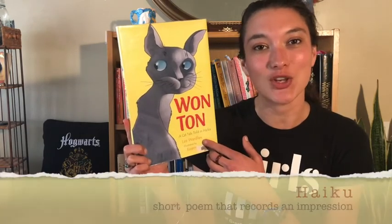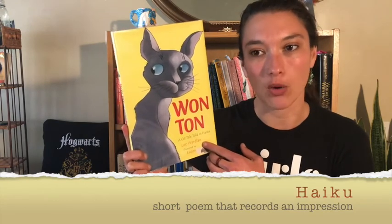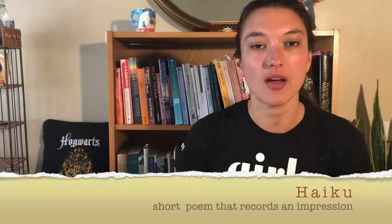Hello, everyone. Today I found a really cool book in the library. It's about a cat who gets adopted from the animal shelter, where pets are waiting to find a home. This story is written in haikus. A haiku is a very short poem that records an impression of something happening around you.